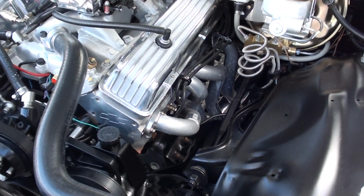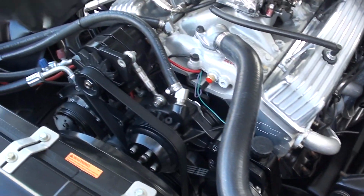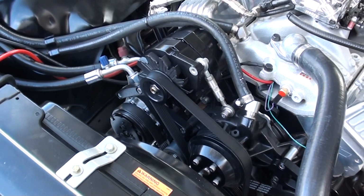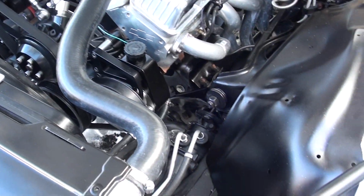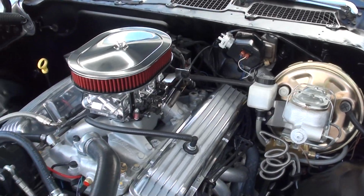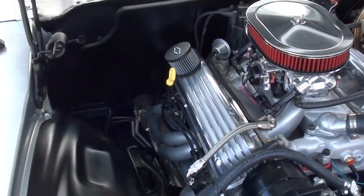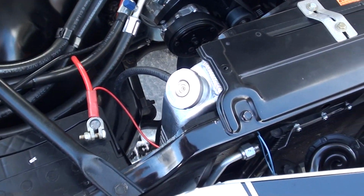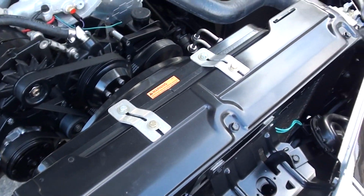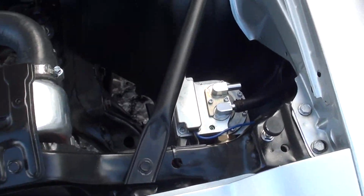GM fast burn aluminum heads, Hedman ceramic headers. It's got all the updated pulley system on it. It's got air that blows ice cold, guys. Power steering, power four-wheel disc brakes, ETI distributor, Tremec five-speed manual trans with the hydraulic clutch, aluminum radiator, electric fan. It also has a vacuum canister for the brakes.